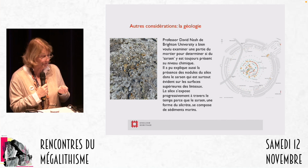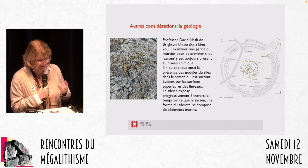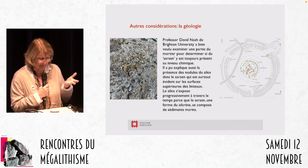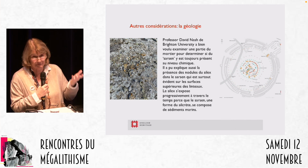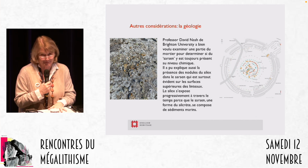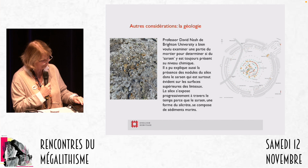But he was also able to point out that the presence of flint nodules, for example, within the sarsens is very visible on the skyward-facing lintel tops. And he said that the flint is becoming exposed, even though it's a very, very slow process. There is erosion going on. He got very excited one day and said, "I can see geology in action," which is quite slow in some ways, but he said, they will weather eventually.